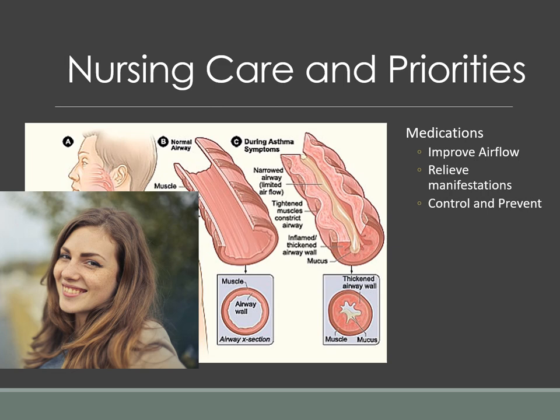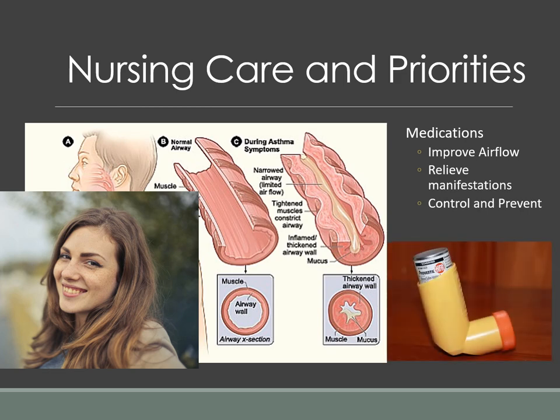Well, first things first, you need to have her do some calming exercises for anxiety. Okay, no, actually, it's not really anxiety at all, but you could definitely help her calm and take a couple deep breaths as best as she can. Someone needs to get her this. This is her rescue inhaler. We know this medication as albuterol. It comes in a bunch of different colors and name brands, but we're going to call it albuterol because that's the generic name. Do you know how albuterol works?